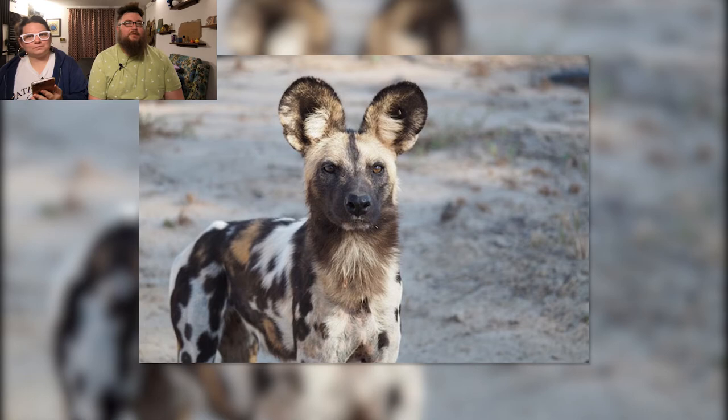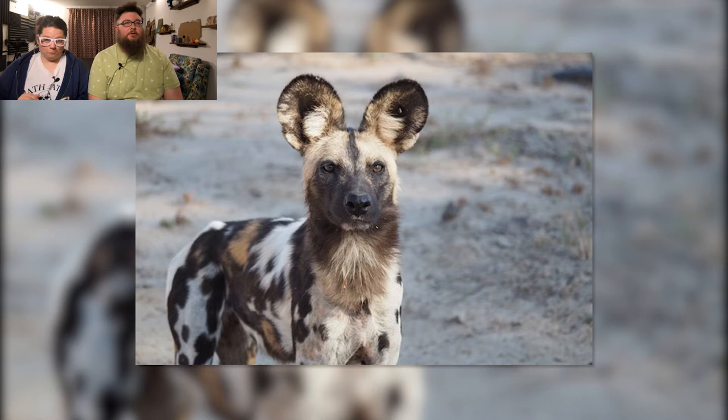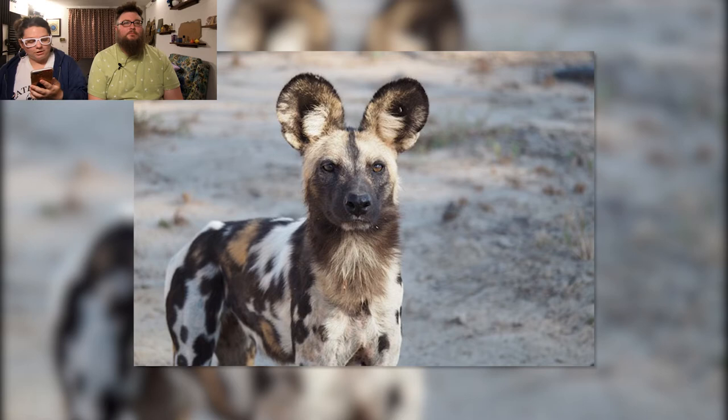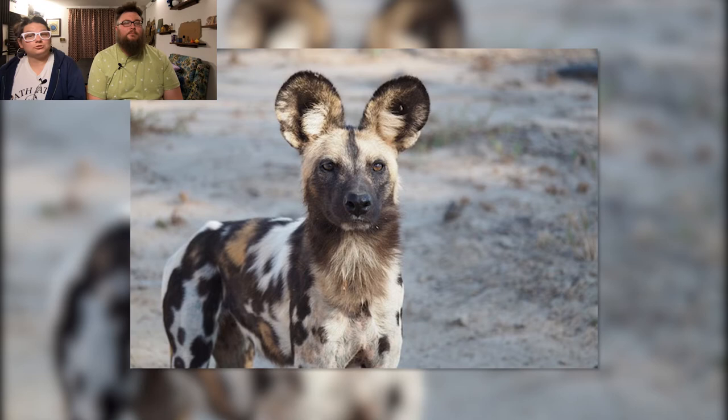And it doesn't look like they were able to pick what pattern to give him. Fun fact: the patterns vary greatly, and they can distinguish one another by their patterns for up to 100 meters away. Crazy. They live in sub-Saharan Africa. There are about 6,600 breeding age adults remaining. They're threatened by habitat encroachment, human hunting, and disease. They've been listed as endangered since 1990.